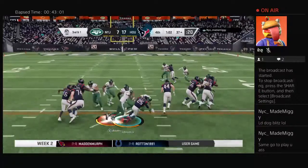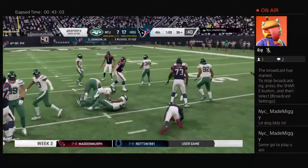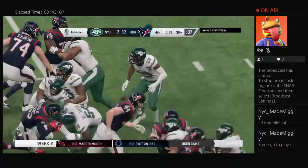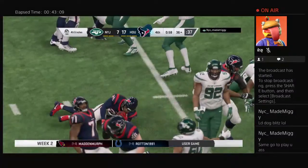They'll try and run for it. Here's Johnson. And he will be very close to a first down, but I see the closed fist of the referee, and that means 4th down.